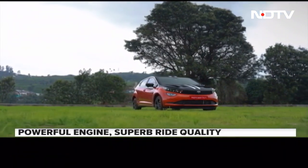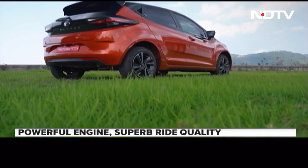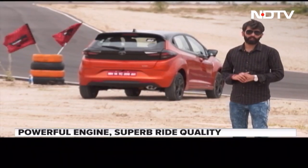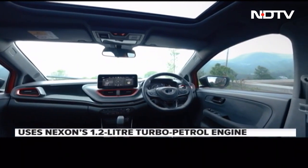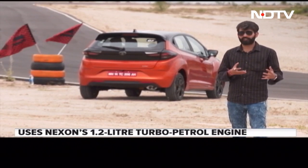It looks tacky, it'll have polarizing opinions, and I'm sure you would not find it convincing enough. Rest assured, with time it'll grow on you. As for interiors, they are loaded with features now to stand against the competition. But it's the quality niggles that would ask me to keep away from this car.